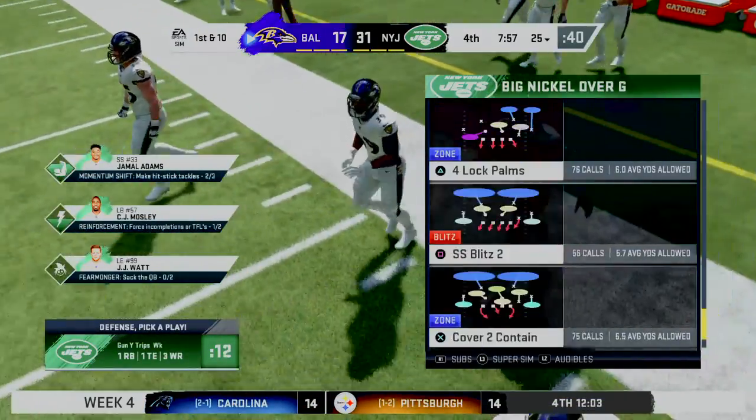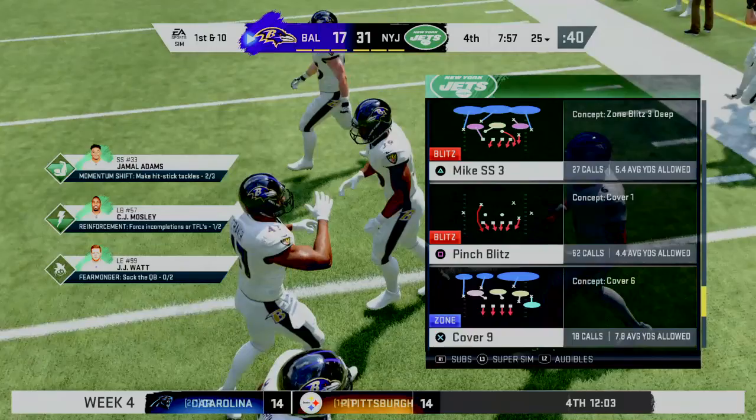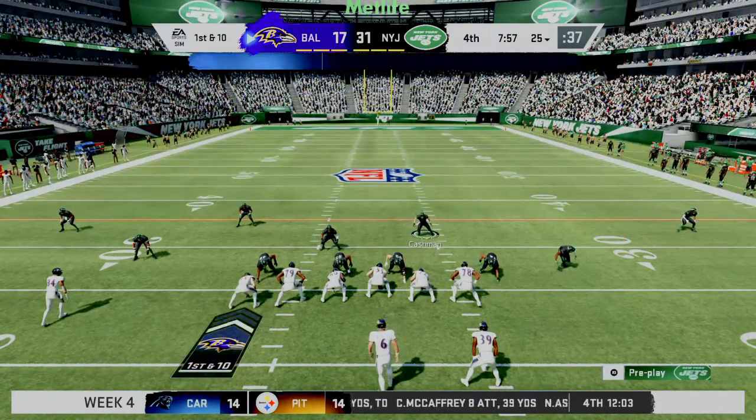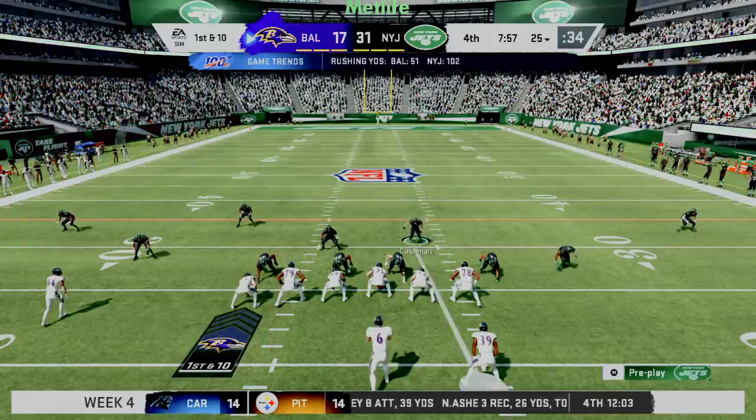Now the Baltimore offense heading back out onto the field. These guys had to punt their last possession, and that's become too familiar of a refrain. Too many of these drives just wound up going nowhere.